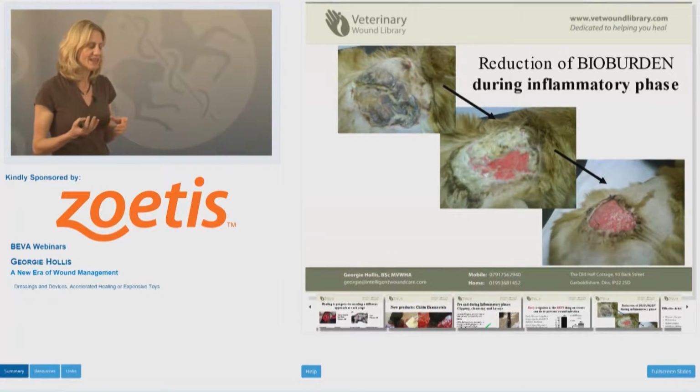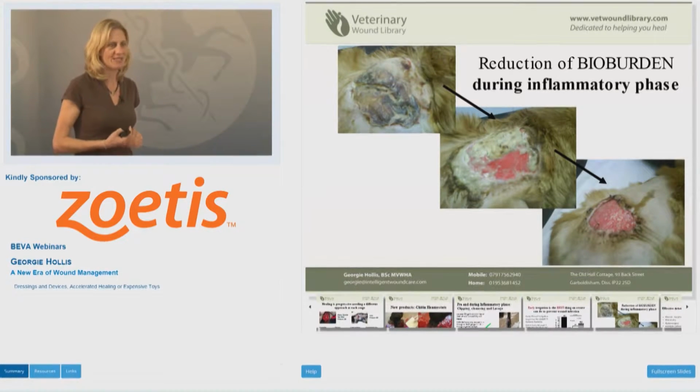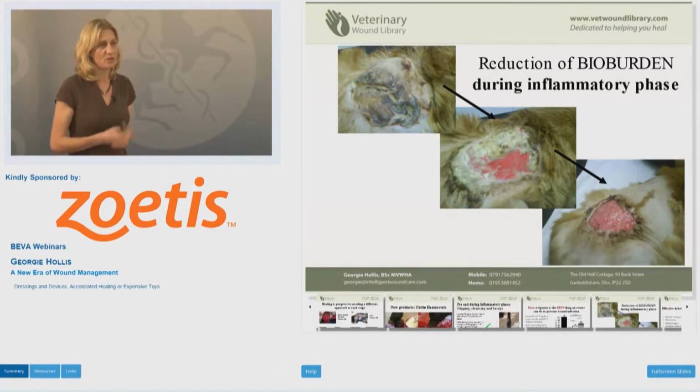So having come from the human wound care field, I'm using a new word here that might be new to vets. This is the word of bioburden. To be honest, it's a lot easier to use than bacteria, fungi, debris, contamination. Bioburden is the full loading of that wound that is potentially going to prolong the inflammatory response.